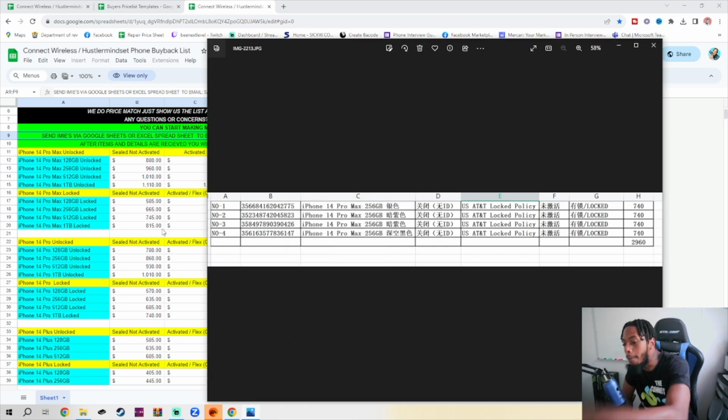Mind you, the person didn't get these phones for 665, because they had to negotiate down, obviously. So they probably got this for like 600. They're making around a $150 profit, the person that brought this phone, because of the market value. Meanwhile, once they send us the spreadsheet, we're literally sitting there negotiating so that they can actually make more money.